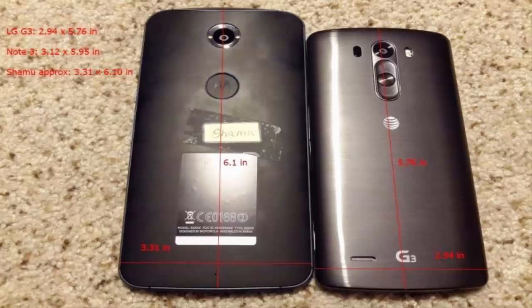Taking off that back cover, the LG G3 has a removable battery and micro SD card slot under the back cover. The Moto X is a sealed unit, no micro SD card slot, and the battery is sealed inside. Coming to the camera, the LG G3 has one of the best cameras you will find on an Android phone. It is great in good lighting and does a good job in poor lighting. If mobile photography is important to you, get the LG G3.